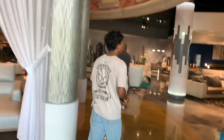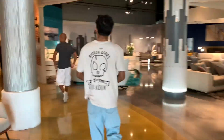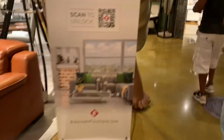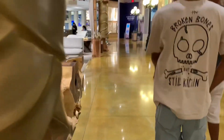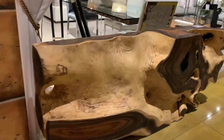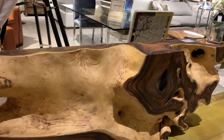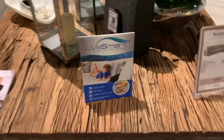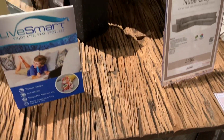I like it so far. And it's low. Look at this table.